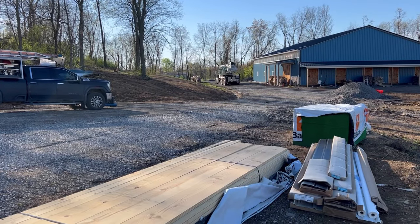We're gonna get the trusses set, and hopefully we can get this thing tightened up here. So stay tuned, I'll put some clips up of some time lapses and stuff. We're gonna try to catch some aerial footage, so it should be a pretty good video. Check it out. Crane has arrived.